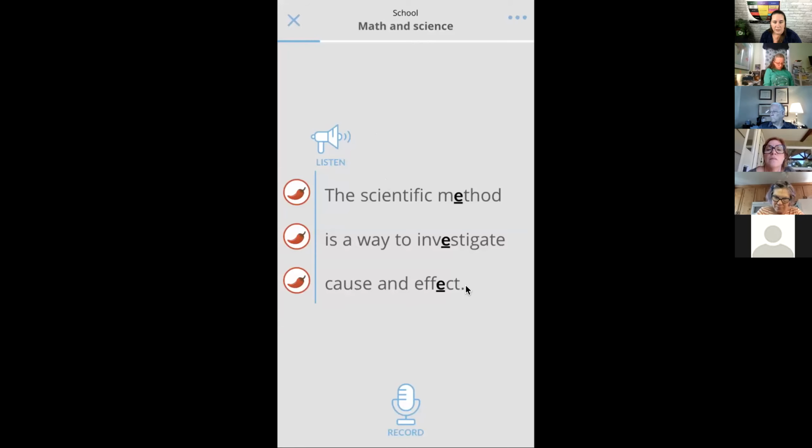And try not to look at it so much, but to listen. So we listen. The scientific method is a way to investigate cause and effect. Use your hand like I did as we listen again. The scientific method is a way to investigate cause and effect.